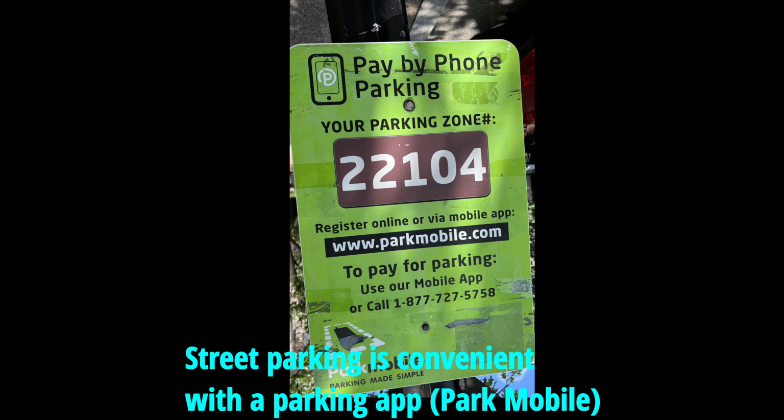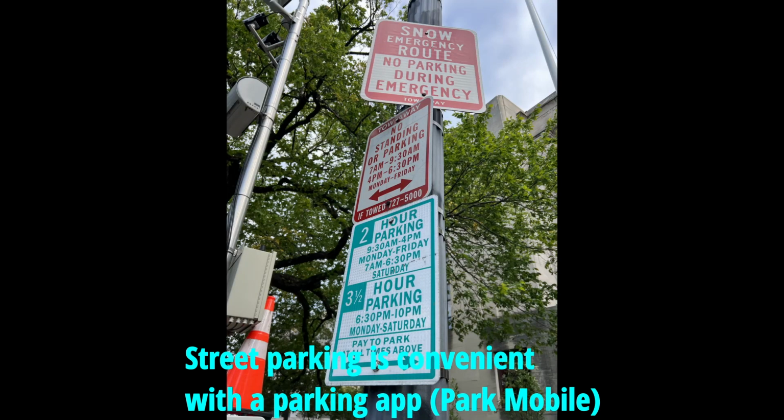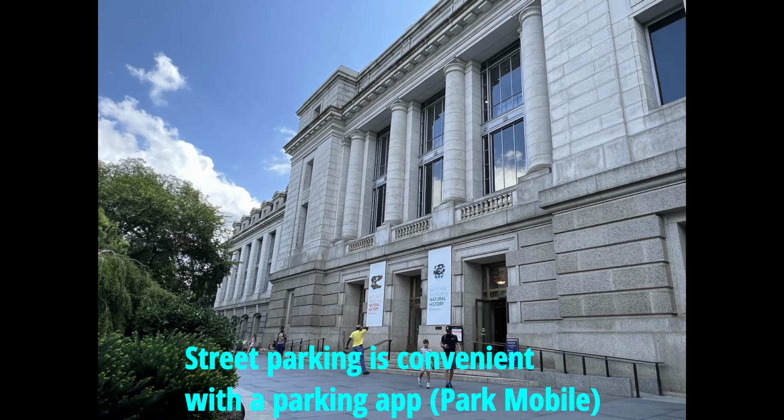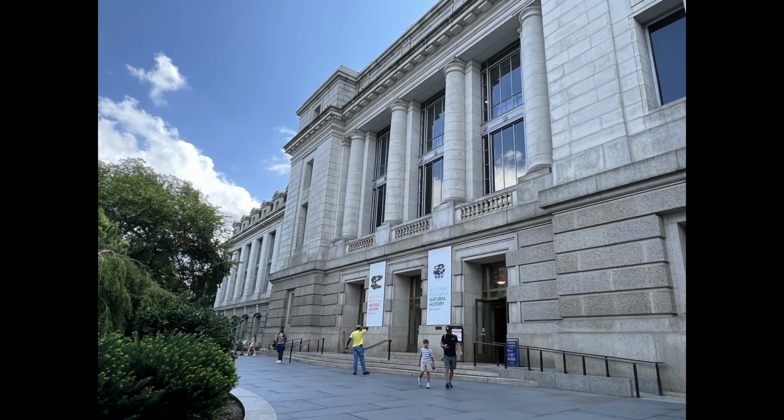If you download a parking app before using street parking in downtown Washington, D.C., you can easily pay for parking by entering the parking zone number and your vehicle's license plate number using the app instead of using the parking meter on the street. Using an app can help you avoid inconvenient situations such as a broken parking meter. In addition to being able to search for your parking location, receive a notification before your parking time expires, and extend your time remotely, you can also check the location of your parked car through the app.